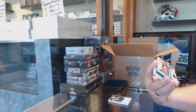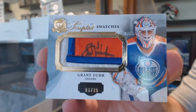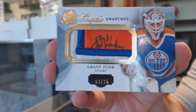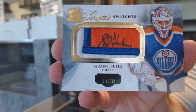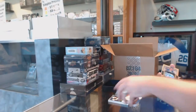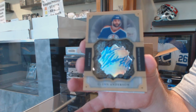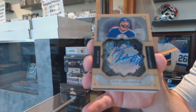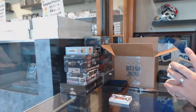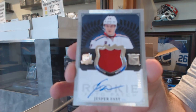We've got number /35. That's nasty. Scripted swatches for the Edmonton Oilers, Grant Fuhr. Number /35, scripted swatches, Grant Fuhr. For the Oilers, we've got a brilliant autograph, Glenn Anderson. For the Rangers, number /249, rookie patch auto, Jesper Fast.